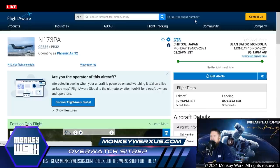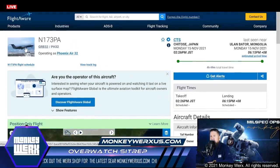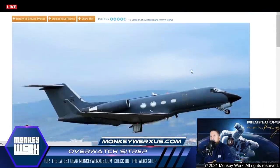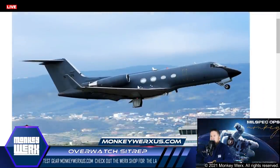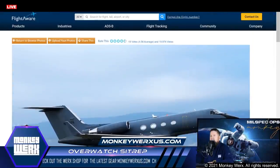This is N173 PA, again, another Phoenix bird. They call them gray birds for this reason, if you can see a picture of the aircraft or not. Let me see if it'll cooperate this time and click on it. But it's a gray bird. It's literally a gray bird. Beautiful, beautiful Gulfstream, high dollar. That's a little G3.